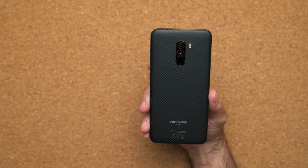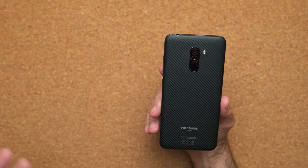Now, there's two different versions of this. There's the Armored Edition, which is this one here, which has a Kevlar backing, and there's a regular plastic version, which has more of a plastic feel to it. Look, I'm okay with plastic on the back. It does a couple of things. First and foremost, if you drop your phone, it's just not gonna shatter as if it was glass. And number two, it helps Xiaomi or Pocophone reduce the price of the phone so they can get you the latest specs right in your hand.